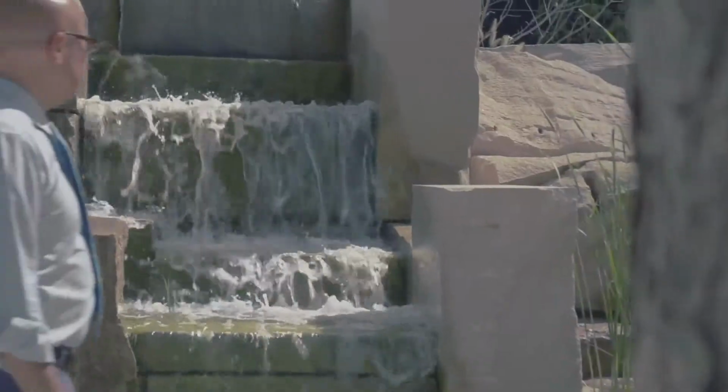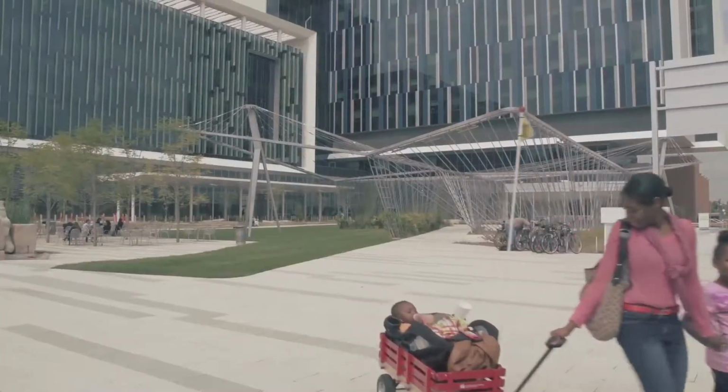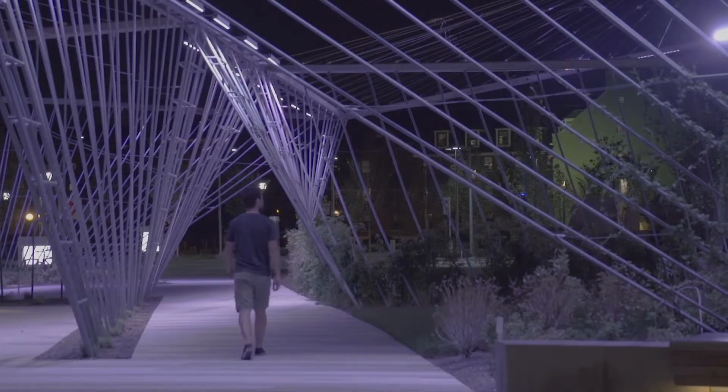Before it even opened, people were using the space, and it's successful in an everyday capacity where people find themselves here at all times of day, morning, afternoon, evening. That is the true sign of success for us. People are here. It's life.